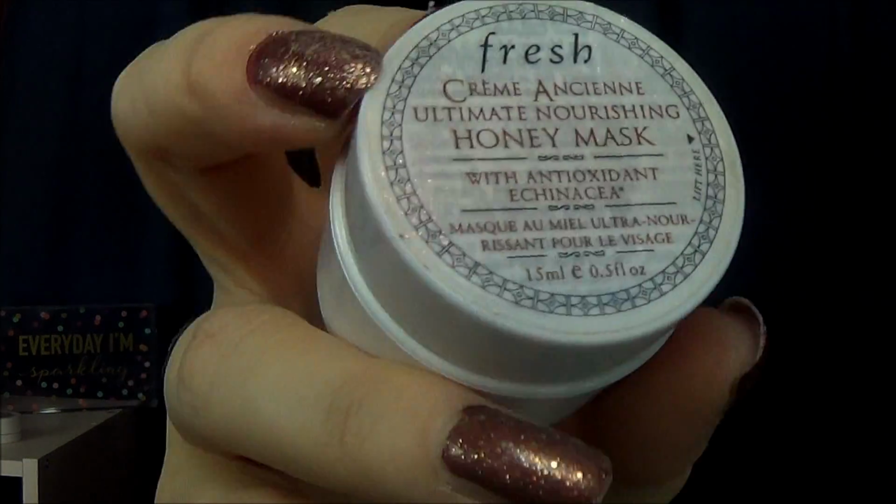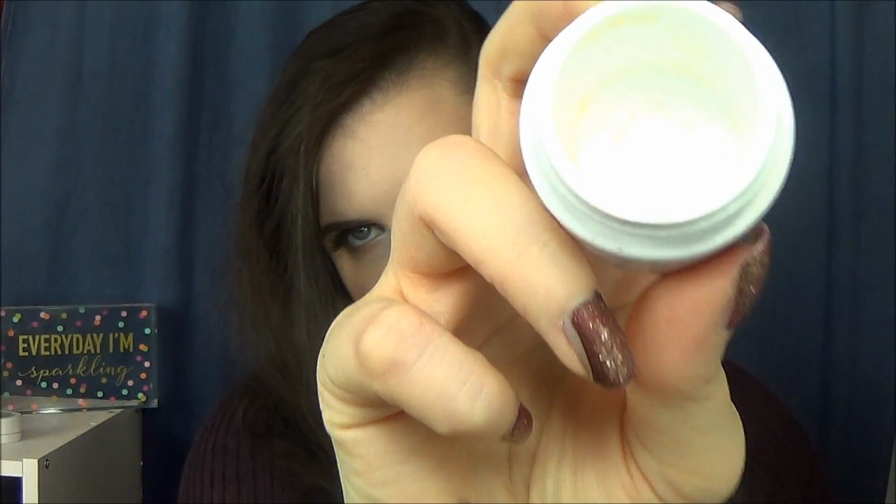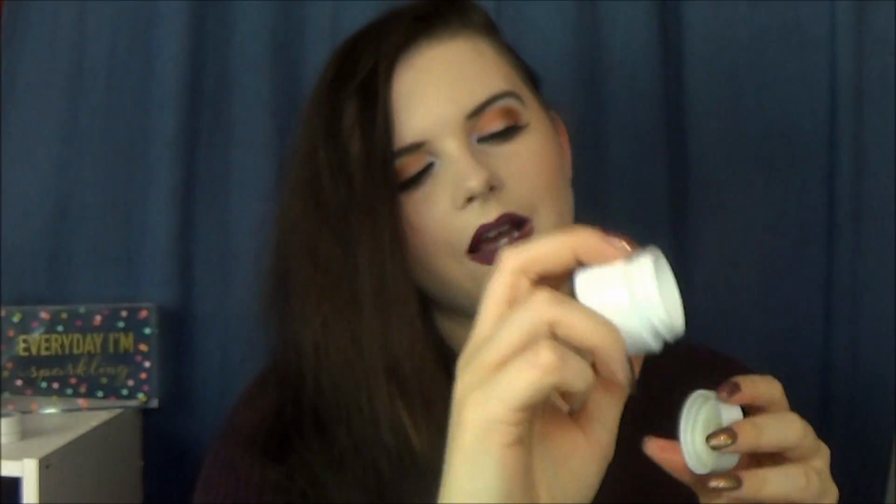And the last product is another skincare product, and it's in the category of why are you so expensive, because it's crazy. This is the Fresh Ultimate Nourishing Honey Mask. So it was a really generous sized tub, and it was packed full, and it was amazing.